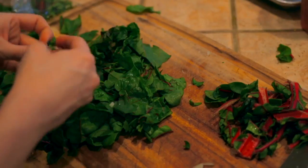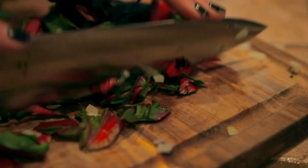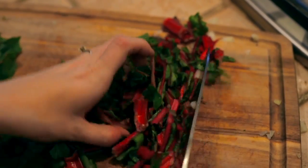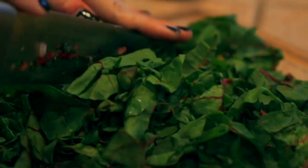And then I de-stemmed all of my Swiss chard. So I put all of the stems in a pile on the right because we're still going to use those. And I proceeded to chop those up finely, as fine as I could do it, which wasn't that fine, but pretty fine. I spent a good amount of time just chopping it up. And then I roughly chopped up the leaves from the Swiss chard.